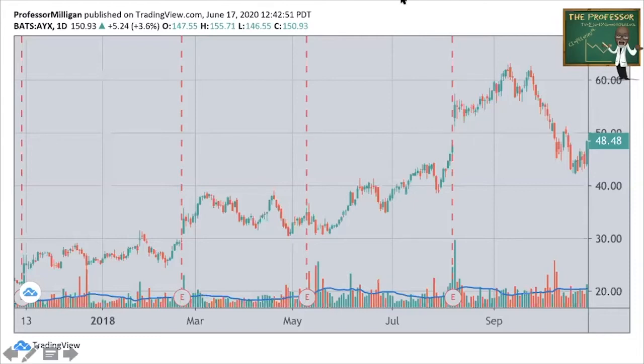So let me put a little color on here for you. What you're seeing right here, and the reason why I'm showing this, is these are all earnings. This was earnings that were reported. But here's what I want you to notice. This green line right here is the volume. And you can see that the blue line shows the average daily volume over, I think I went back 20 days. So the last 20 days is basically a month. So I went over the last month and showed the average daily volume.